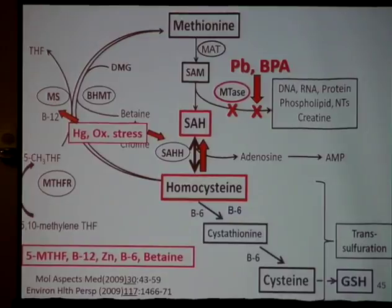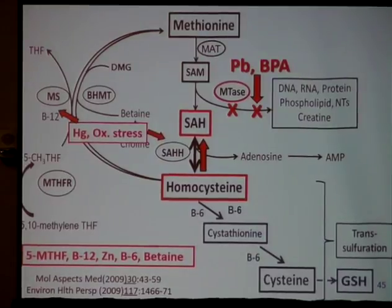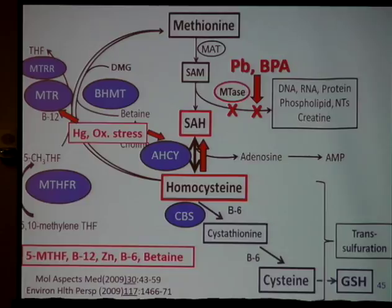Particularly, you can have MTR racing away, but if you're inhibiting methionine synthase with mercury or oxidative stress, it's all in vain. You're not getting past this point in the cycle. You're not getting back to produce methionine or SAM. So we have problems there. We also have direct inhibition of methyltransferases by lead and bisphenol A. And then we have a whole host of SNPs. Again, Dr. Usman's going to address these specifically.